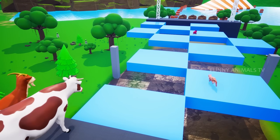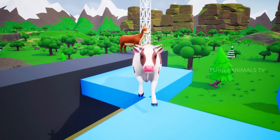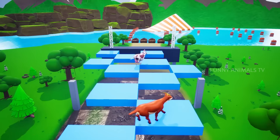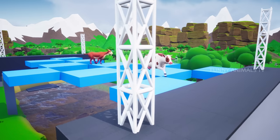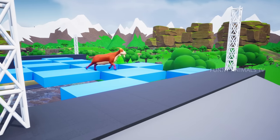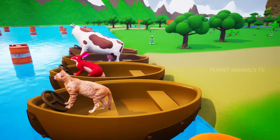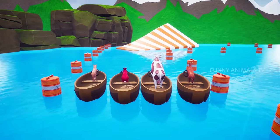Rabbit on the lead, followed by cat, Mr. Cow and Mr. Goat. Onto the boats, racing in the river, sweeping across the waves.